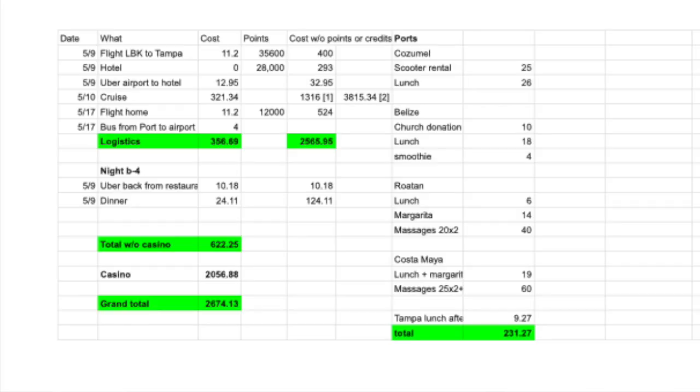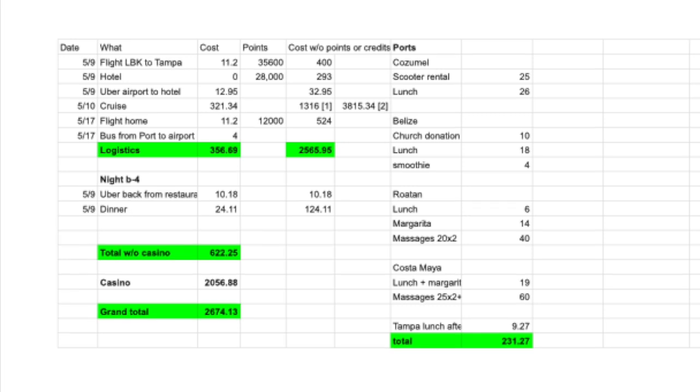This wasn't just a quick weekend. Here's what our trip included. Round trip flights to Florida. We live in Texas. Hotel night before the cruise, a 7-night Caribbean cruise with 4 ports, transportation between the airport, the hotel, and then to the port, eating out in every port, and also transportation back to the airport. All in, just $600 total for both of us, not each, for both of us.